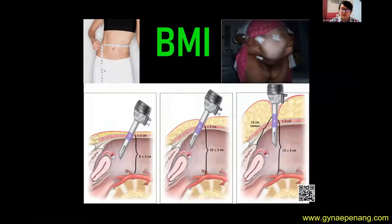it's a very slim lady, then the vessels can be very near, especially the bifurcation of the aorta into the common iliac. It's around, you can see from here, 6 plus minus 3. So if the patient is thin, it can be as near as 3 cm to the vessels. Of course when you do a 45 degree insertion, you will avoid the vessels. However, if the patient has a thicker abdominal wall like the lady here, you have to go really perpendicular, okay?